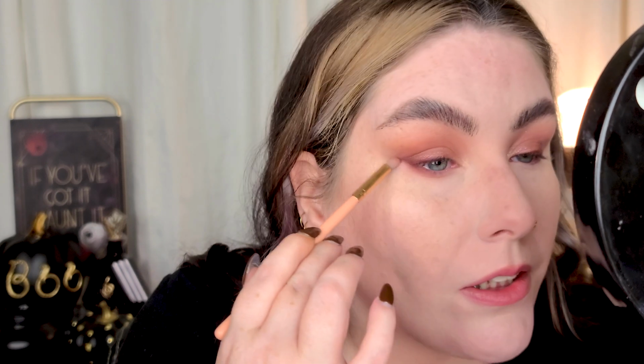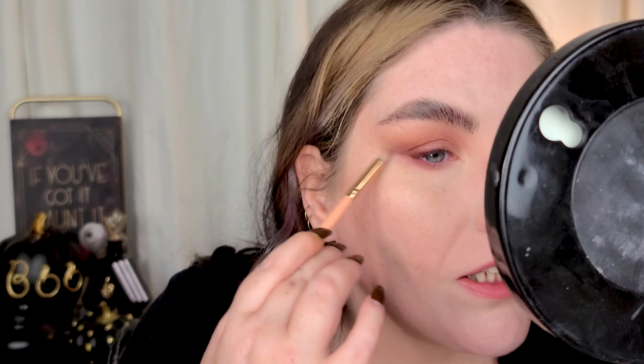And then we'll take a little bit of Arouse and work that around just a little bit lower, blend it out, and buff it into that upper lash line. And I think I'm going to build up a little bit more Naughty on a smaller brush here. More concentrated. Take a little pencil brush and just focus that right out there. Okay. Nice.